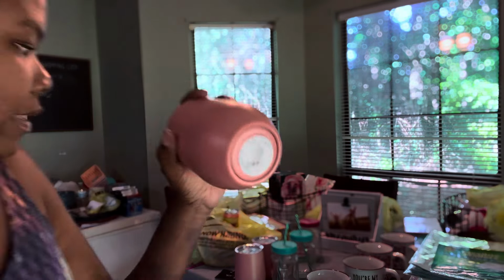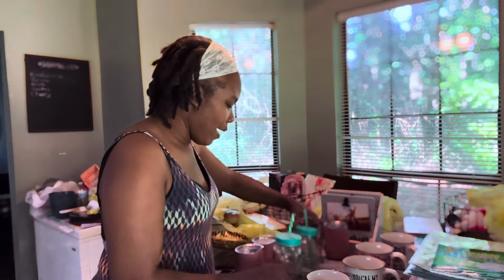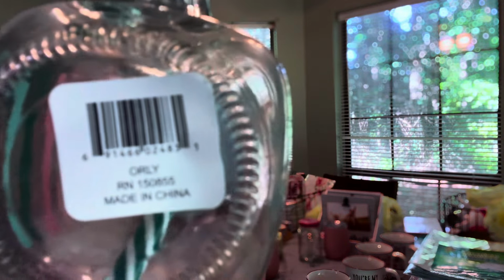That's the UPC. And I love it because it has this lid, you know. It keeps your drink cool, keeps it hot, keeps the temperature for a while. So all I have to do is wash these cups off because they are dusty. And these are so cute.